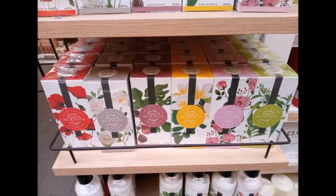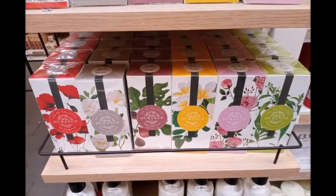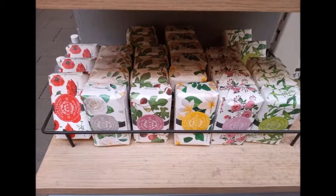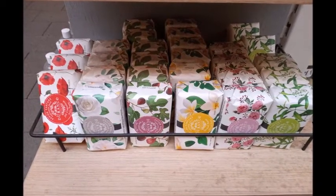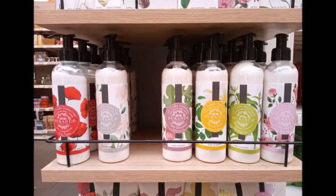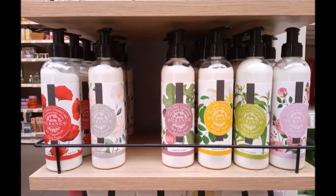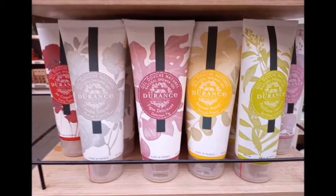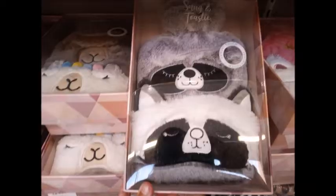Then you had smaller ones. I believe these were £25. Again, not for my liking. They had some really nice fragrances. These soaps, I believe, were £5 or £10 a bar. Not quite reasonable, but they did have rose, chamomile, and these I believe were around 15 or 20. The entire range was quite overpriced for what they were. I know they're organic and natural, but again, £15-20 I think. The perfumes were 30. They're quite expensive taste.